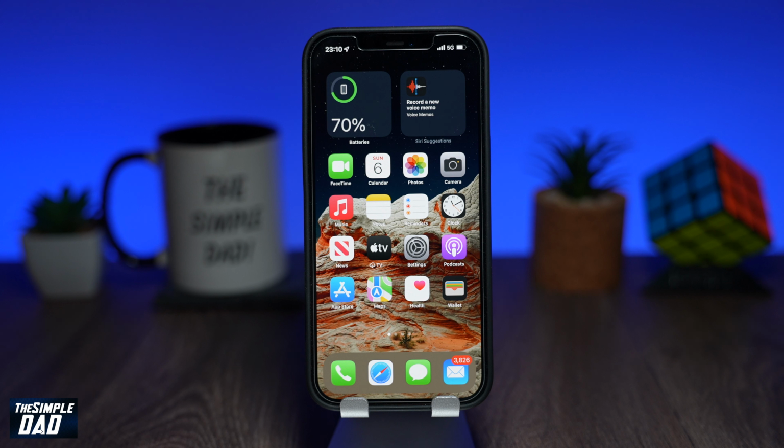The second tip you could try is to update your iOS on your iPhone. It could be that your mobile carrier requires you to be on the latest iOS in order for the signal to be improved. Maybe a security issue or a trust certificate issue between your iPhone and the mobile carrier.